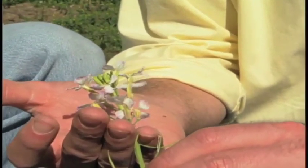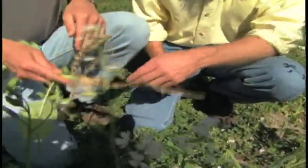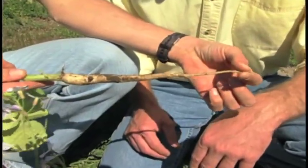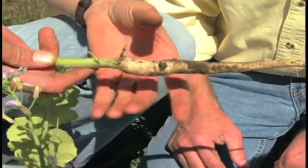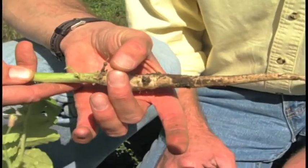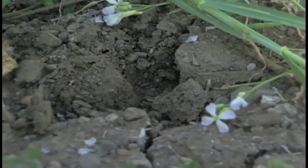The second part of daikon radish that I really like for a couple different reasons is the taproot on it. So if I were to pull this out. Okay, wow, looks like a carrot. Yeah, exactly. So that's a 10-inch long taproot on there. This is going to do 2 things for me. If I mow this cover crop, say right there, usually these taproots will get about 1.5 inches in diameter by the time we mow them. This will just deteriorate within the soil, and what we're left with is a nice hole in the soil.